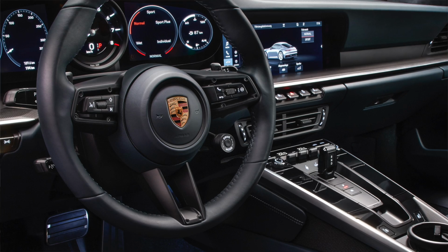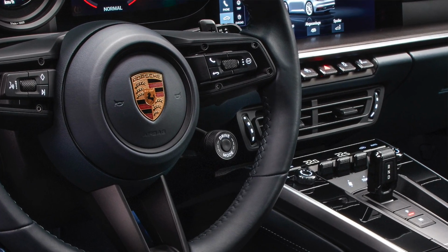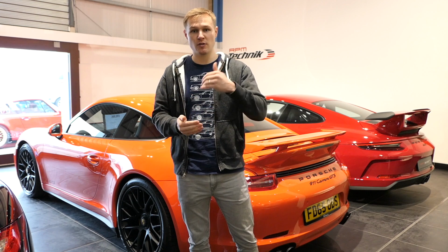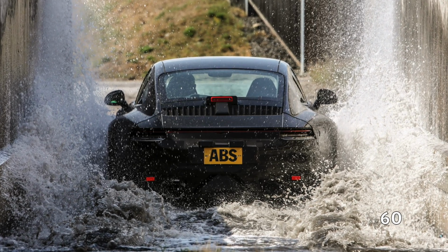This is your turn. Much of the 992's interior is fairly similar to the 991. It includes the mode wheel hanging off the main steering wheel. But whereas on the 991 generation you had normal, sport, sport plus and individual, there's now the introduction of a wet mode. What does the wet mode do? Well, you can turn it on when it's raining, but the reality is the system is automatic anyway.